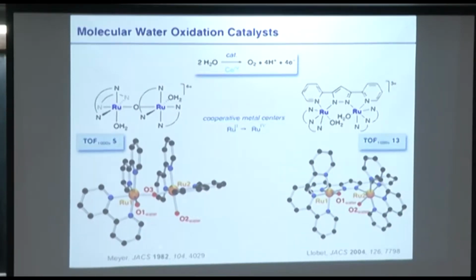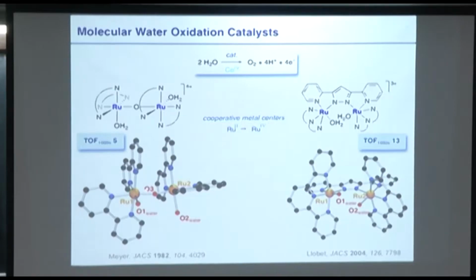Like 35 years ago, he developed a dinuclear ruthenium center. That's 2 bipyridines that are coordinated to ruthenium, and 1 oxygen is bridged, so that's this blue dimer, it's called. This oxidizes water at moderate turnover frequency, but it oxidizes water. So that was quite a sensational breakthrough, that actually a molecule can oxidize water. He used a sacrificial oxidant here, so for the half cycle it's good to only look at the oxidation, otherwise you're making your system a bit too complex.